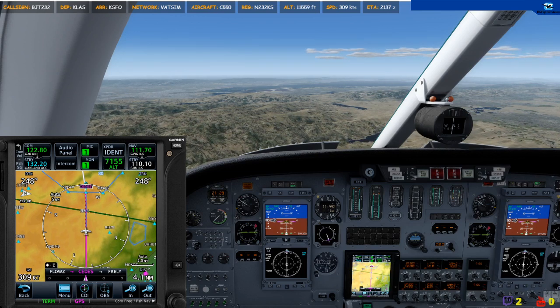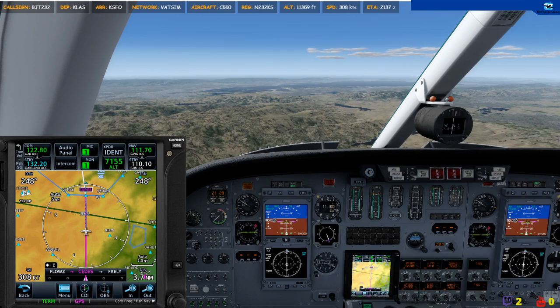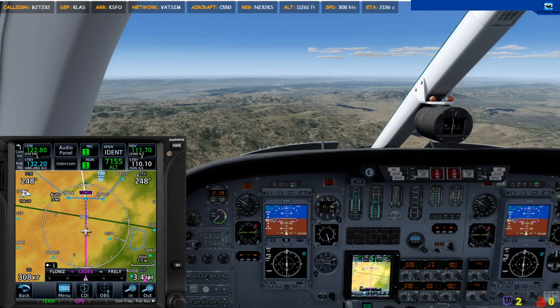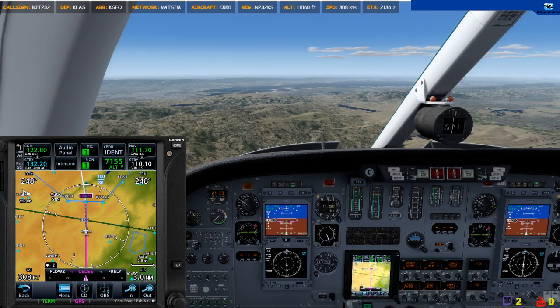San Francisco traffic, Bayjet 232, aircraft type Citation 550, is inbound San Francisco on the Diamond 5 arrival, just approaching Seeds intersection for the visual approach 28 right. Any traffic in the area, please advise.